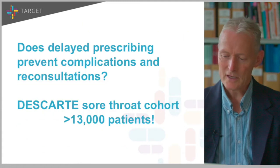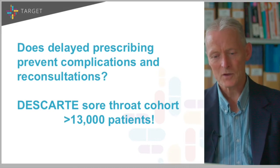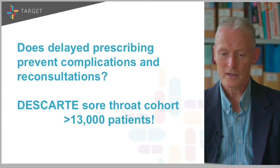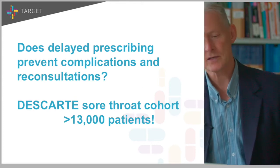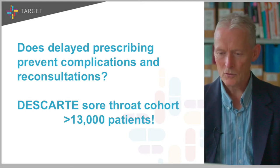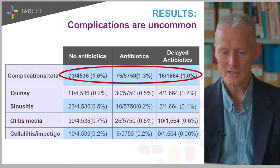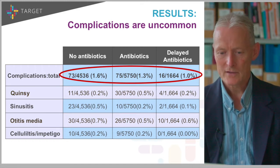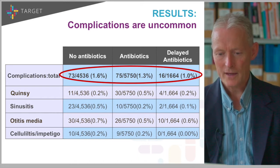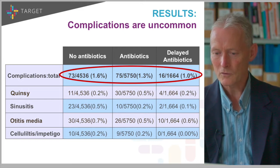So I'm now going to talk about the Descartes cohort, which actually addresses this in some detail because it allows us to look at whether antibiotics prevent complications and reconsultations, and in particular what's the impact of delayed prescription compared to an immediate prescription. So this is more than 13,000 people. Huge cohort, the biggest prospective cohort done to date. And the bottom line, complications are uncommon no matter what you do, around 1%. And the complications are quinsy, which is pretty rare, sinusitis, otitis media, a little bit more common, and cellulitis or impetigo, which happens again fairly rarely but will occur.